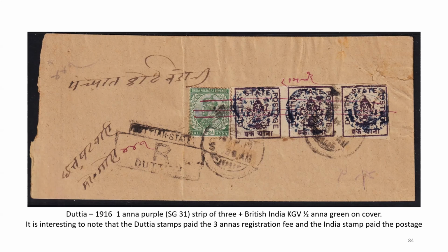I'm baffled as to how they maintained the accounting for such usage of imperial stamps through the state post. But like I said, I know of 4 such covers, this being one of them. And here's the next one.